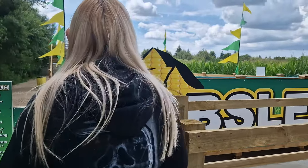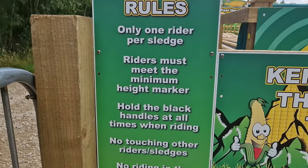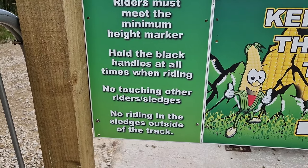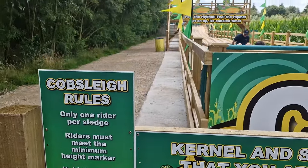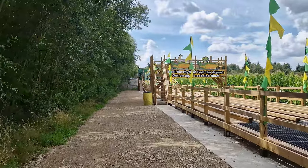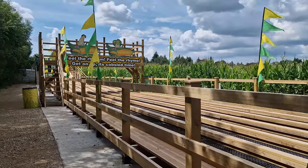And now we have moved on to the next ride, the new for 2023 Cobsled. Let's go and take a look at this. So we've got some rules. There's only one rider per sled. Riders must meet the minimum height requirement. Hold the black handles at all times when riding. No touching the other sleds. And no riding outside of the sled. Right, so we're going to go get a bird's eye view of this going on.